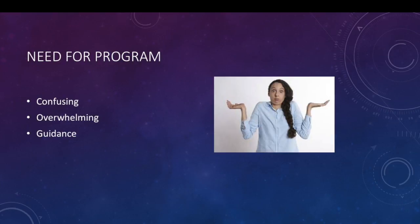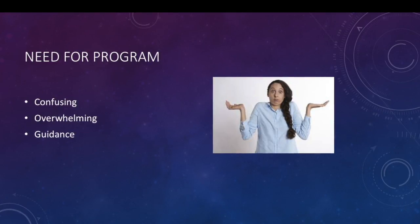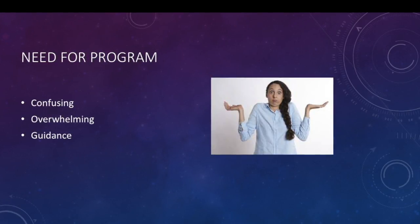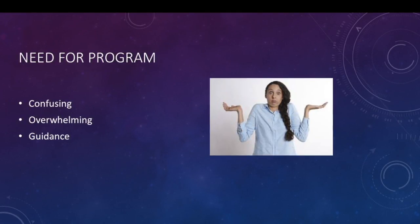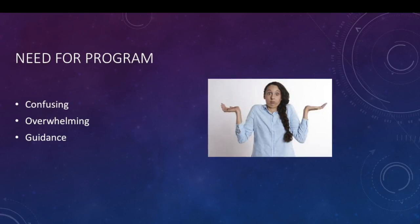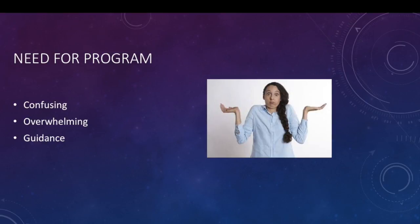Being a new parent or soon-to-be new parent can be stressful and overwhelming with all the different options out there, and diapering your child is no different. There are two popular options: disposable diapers or cloth diapers. If a parent is considering cloth diapers, they will soon be thrust into a very confusing world and will need guidance to go through all of their options. This program will hopefully take away all of that stress and bring clarity and confidence to cloth diapering.